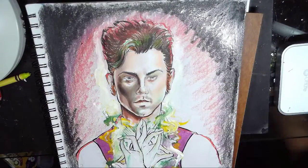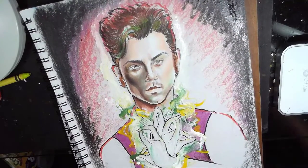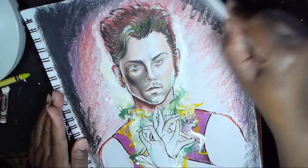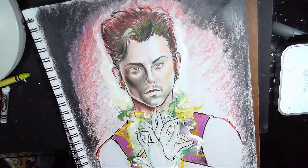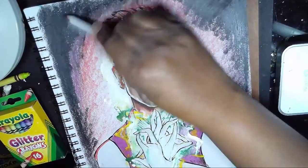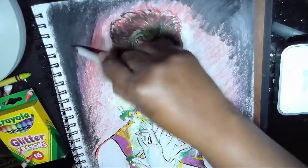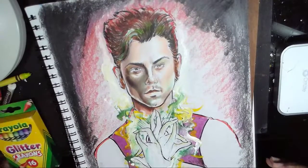Alrighty, I need my blending stub. And then I think what I'll do is use my, what are these things called, glitter crayons, and see how that works with this one as well. Now the last time I used the glitter crayons doing this effect, it was kind of subtle.